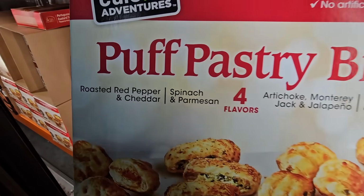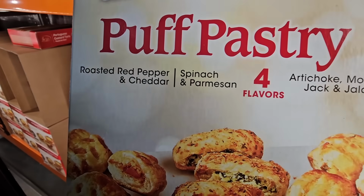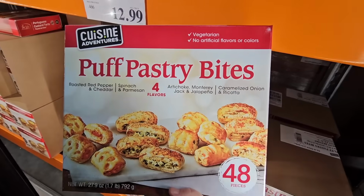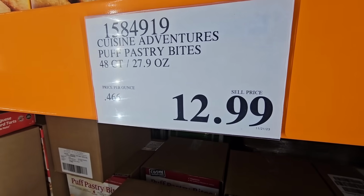And your puff pastry bites. So you're getting 4 different flavors. Now the spinach and Parmesan is probably one of my favorites. 48 pieces for only $12.99.